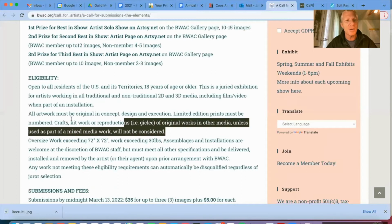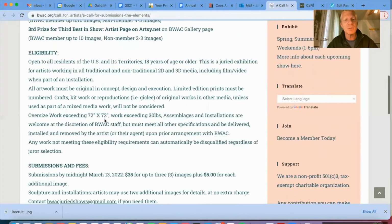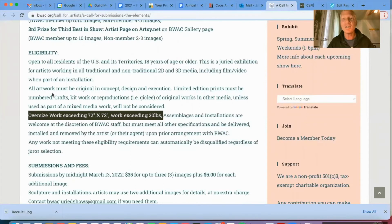All work must be original. I do that. You can't reproduce work or take something from Google and then turn that in. It won't work. Then they tell you some size specs and weight. These are big. Ask yourself, are my works 6 feet by 6 feet? For me, no, I'm good.